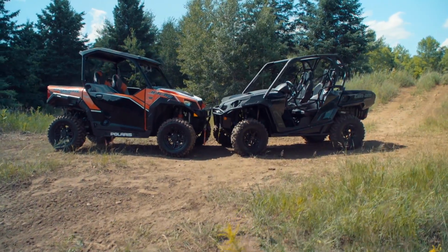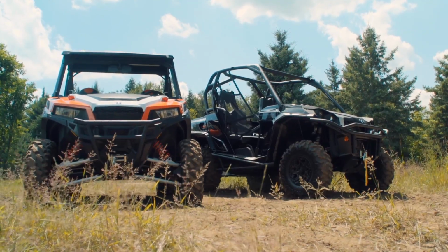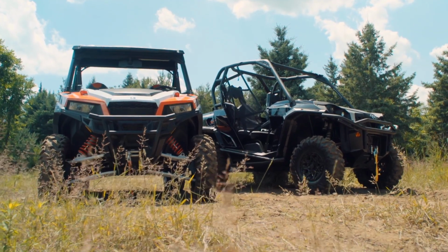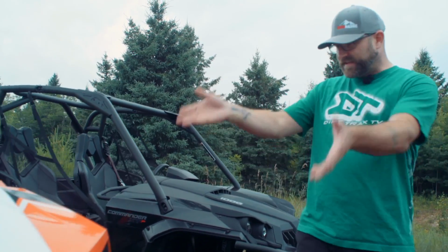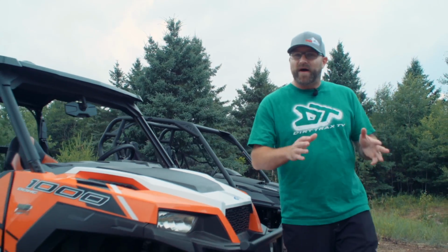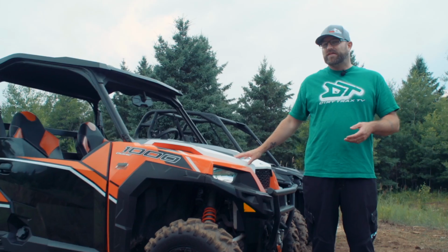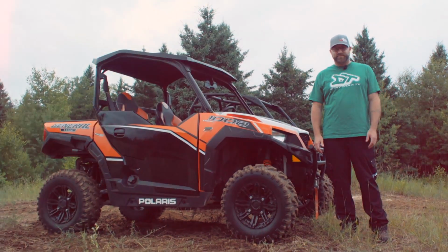So here we are at the end of our shootout. The final category is price and value. We have to look at what these things cost and what you get for your money. The base model Commander retails for $12,200 US. The base model General retails for 16 grand. That's a big difference. But what's important is that the base model General includes a whole bunch of features the base model Commander just doesn't have.